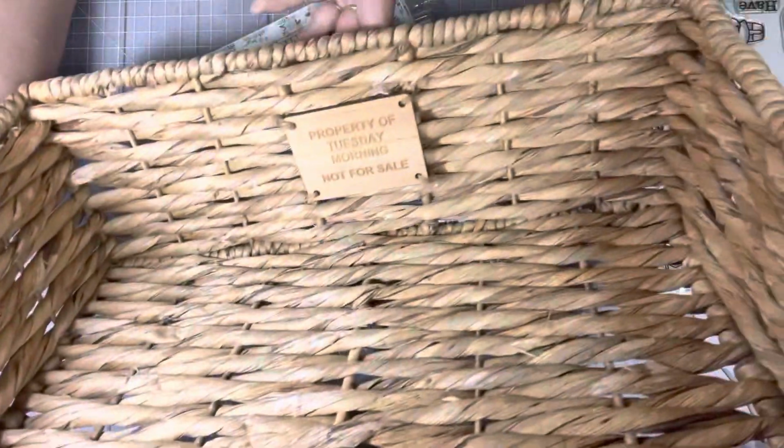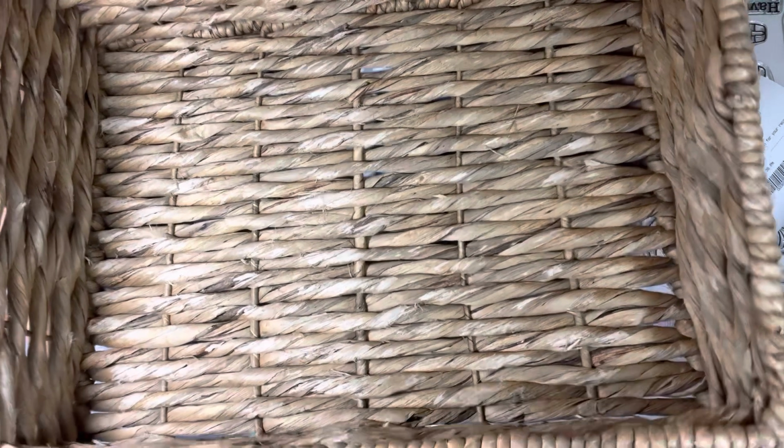So this was a basket that I grabbed just to have that memento, my memories of Tuesday Morning. I'm so, so sad, you guys, that they're actually really doing it. They're closing. Now, I know a lot of stores were closed already about 2 months ago. They've been closing them here and there. And I was lucky to get a store close to me that was still open.